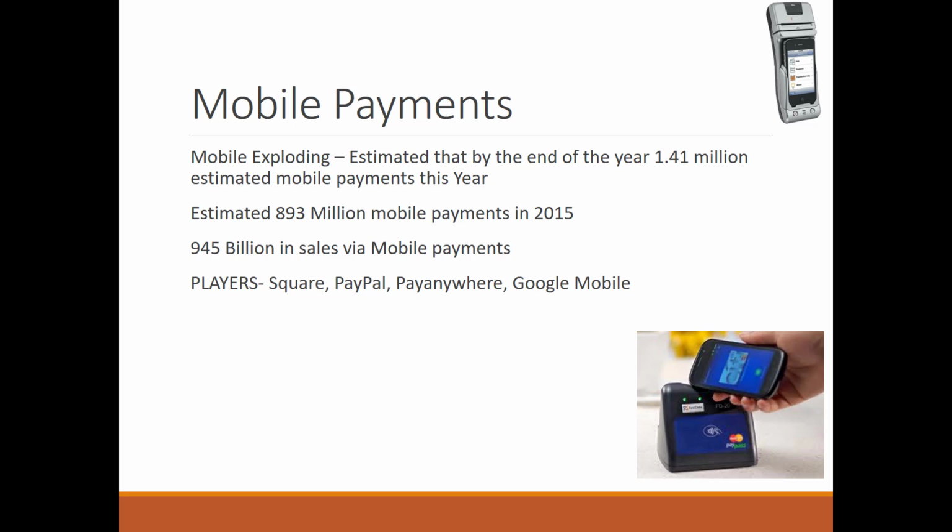The other thing that's going on right now is mobile payments. Apple Pay and Samsung Pay are the only two big players right now. Of course, there are other companies that offer payment acceptance, which are Square, PayPal, PayAnywhere, Google Mobile. But essentially the mobile payments era is right now, and it's estimated that by the end of the year 1.41 million mobile payments will be processed this year. It's huge. It's a lot of processing done over a phone.